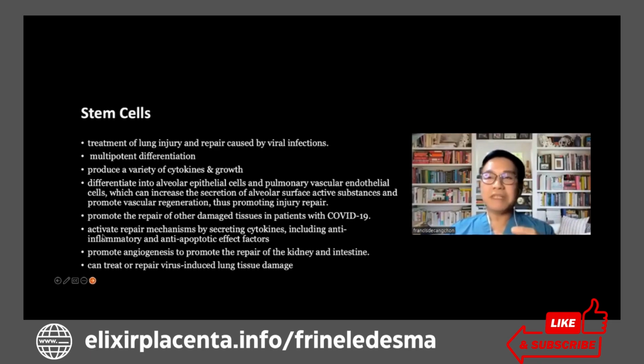Multipotent differentiation. Ibig sabihin na multipotent, maraming areas na i-repair niya. The heart tissue na sinira, cardiac muscles, aayusin niya. Kidney muscles, aayusin niya. Multipotent, potential na maraming potential, no? Na it can develop lungs, ayusin niya. It produces a variety of cytokines and growth factors, no? It differentiates. It differentiates means ang ibig sabihin niya tutubo siya ng ganon, no? Tutubo siya ng alveoli, epithelial cells kasi nasira 'yon, no? Ng lung cells, no? Ng endothelial cells sa mga ugat natin, no? Blood vessels, no? So lahat 'yan, it promotes injury repair ang bottom line, no?